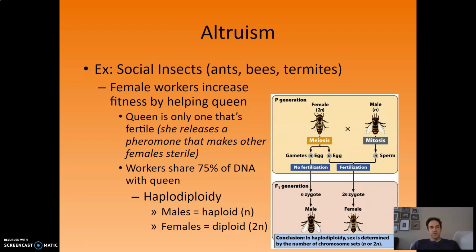Finally, the initial example we started with, bees. Social insects are kind of an extreme example of altruism, where female workers in a beehive or ant colony solely work to help the queen, and they're willing to lay down their lives for that queen. And there's a couple reasons for this. One is the queen is the only one that's fertile. So she releases a pheromone that makes the other females sterile. So their only hope for passing on their genes is through the queen. The other thing is, though, that worker bees, worker ants actually share 75% of their DNA with the queen. So that's a pretty unusually high number among sexually reproducing creatures.